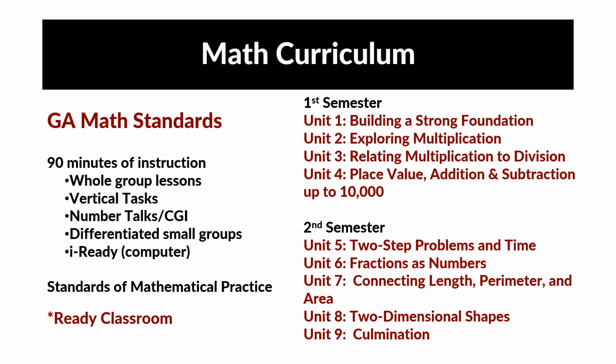In the first semester, teachers will cover the following: building a strong foundation, exploring multiplication, relating multiplication to division, and place value addition and subtraction up to 10,000. In the second semester, teachers will cover two-step word problems in time, fractions as numbers, connecting length, perimeter, and area, two-dimensional shapes, and a final culmination unit.